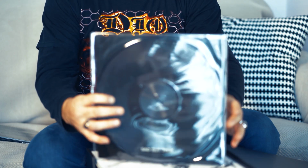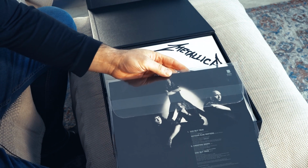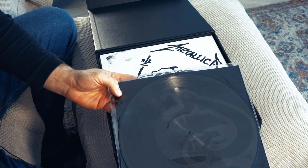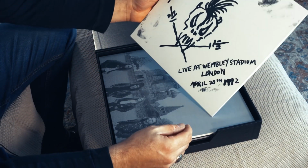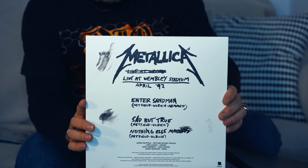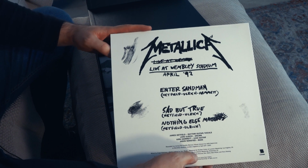We move on to a picture disc, Sad But True. Four tracks. Basically, if I recall right, the edition as the single of Sad But True really was. And we move on to a live performance from Wembley Stadium back in April 1992. This was the performance they gave at the tribute concert for Freddie Mercury. Three tracks: Enter Sandman, Sad But True, and Nothing Else Matters.